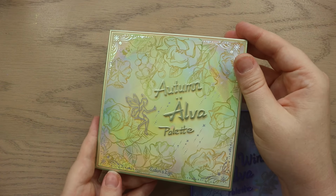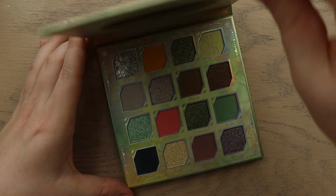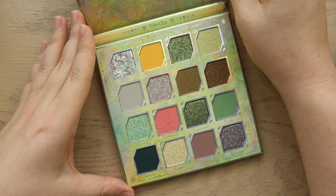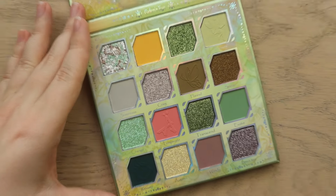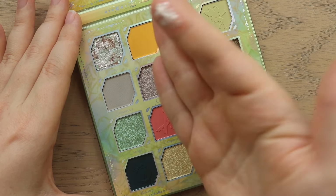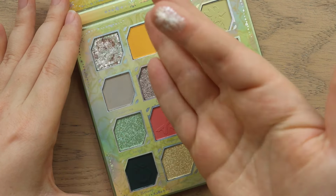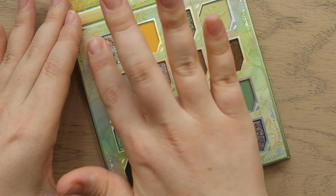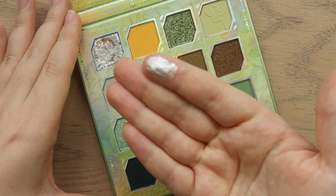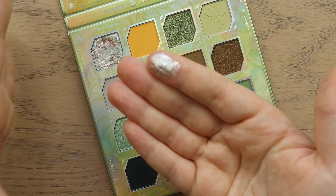Next, let's do Autumn Alva. I love a good fall themed palette, so as soon as I saw this one, I was just so excited. Let me zoom in a little bit more. We've got Crisp, which looks like kind of just an icy neutral shade, honestly, when you blend them all together. There's some green and brown and white in there, but it just looks icy.